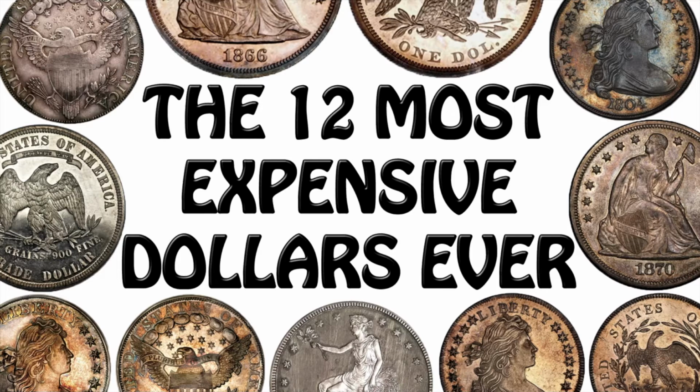The coins will get up into the 8 figures. That means 10 million plus range. So there's some crazy American history here. Let's get started going with number 12.